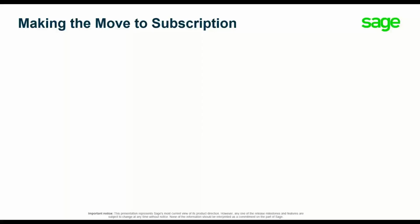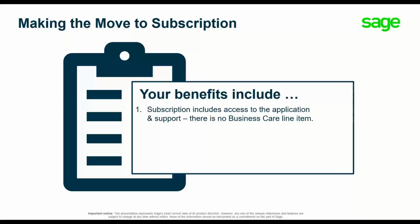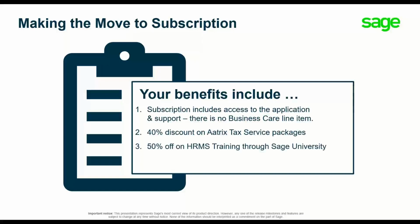Subscription includes access to the application and support, which means there is no business care line item for subscription. The Gold Business Care Plan is included with the subscription version. You will receive a 40% discount on Atrix tax service packages for tax filings and printing of your W-2s and other year-end forms. And you will also receive 50% off on training through Sage University. Contact your business partner today if you are interested in making the move.